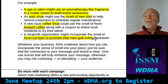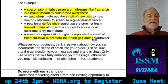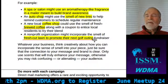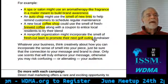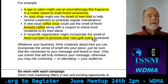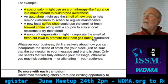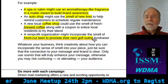Fresh cut lawn to promote the next golf outing. I would be interested if anybody has that available. I don't know where you get a list of what fragrances are available. I had a cousin that was in the fragrance industry, and they would develop fragrances, but it was hugely expensive. And, are there printers?